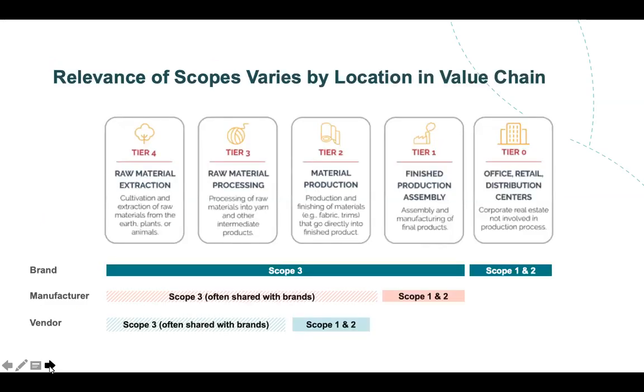This schematic that you see is something that we put together for the guidebook that Corps members have access to. And it just lays out where emissions are most relevant, depending on what type of company you are. So as I've mentioned, if you're a brand or a retailer, scope 3 emissions is going to be the biggest piece of your footprint. And that really sits within tiers 4 through 1. And so it goes from raw material extraction, so for example, if it's cotton farming, taking that cotton, spinning it into yarn, taking that yarn, knitting and weaving it into product, dyeing it, finishing it, and then putting it together into a final product.